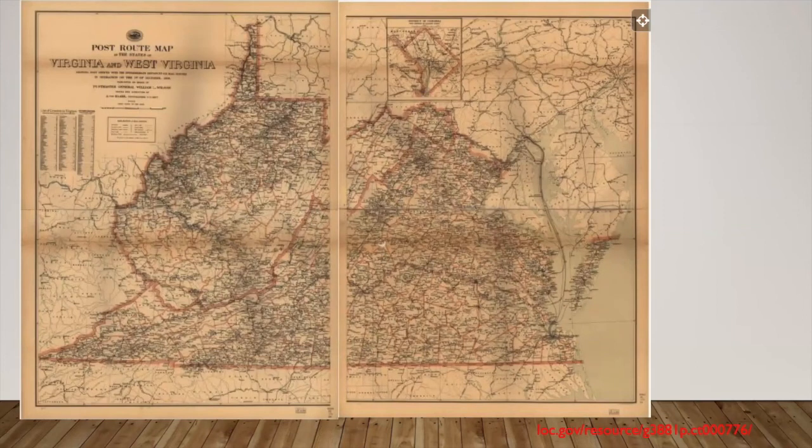There are several ways that these maps can be identified. They can be identified as star route maps, as post road maps, as post office maps, and also as post route maps. Most of them are known as either post route maps or star route maps that I've encountered so far.